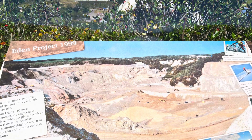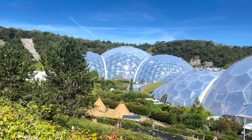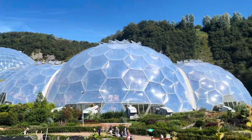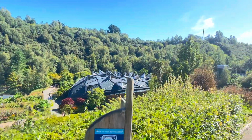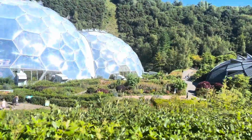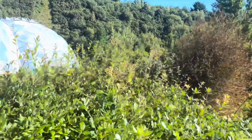They are building another one not far from us at Morecambe. It's about 50 minutes away from where I live. And that's going to be focused on marine life, I think. I think it's going to be on the seafront. Hopefully it will take a lot of tourists to the area.